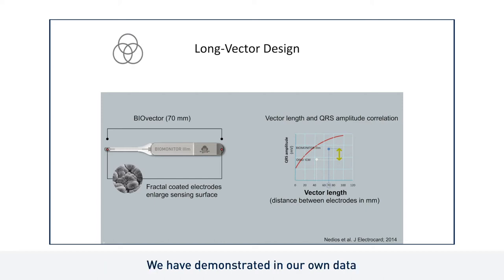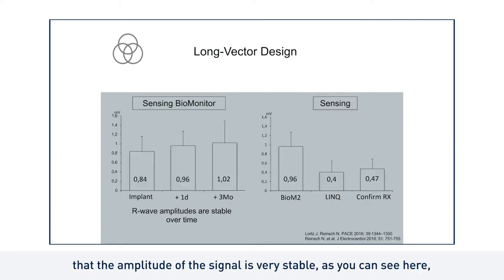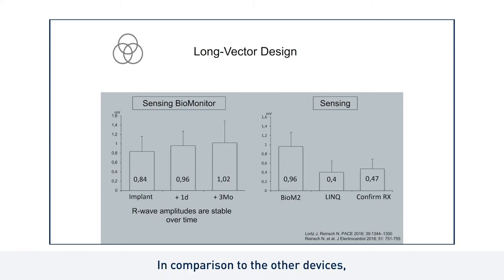signal amplitude, and we have demonstrated in our own data that the amplitude of the signal is very stable. As you can see here, after the implantation and after 3 months it is even increasing. And in comparison to the other devices, again, the Reveal-Link and the Confirm RX device, you can see that the signal amplitude is almost doubled.